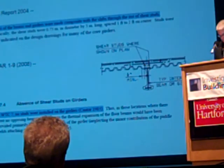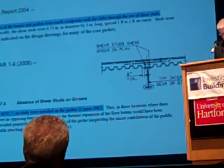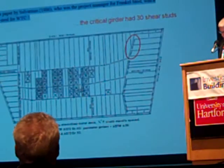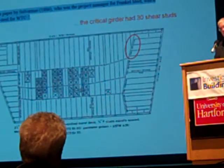Unfortunately, NIST changed its mind on this with its final report. NIST did a reversal, and they said that no studs were installed on the girders. This point is very important to NIST theory. Unfortunately for NIST, it was not just its own 2004 interim report that contradicted this vital aspect of the final theory.